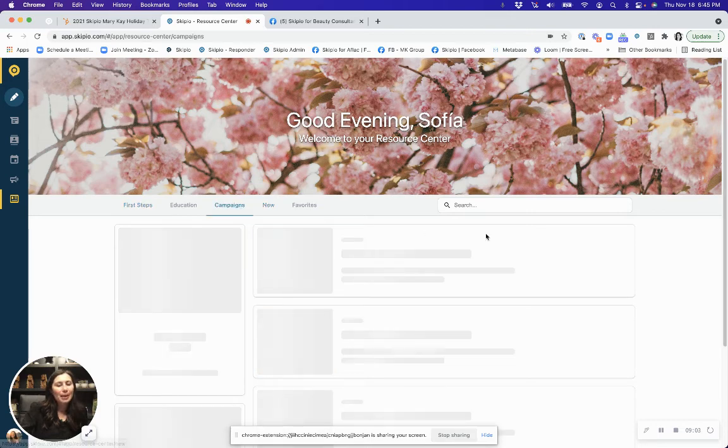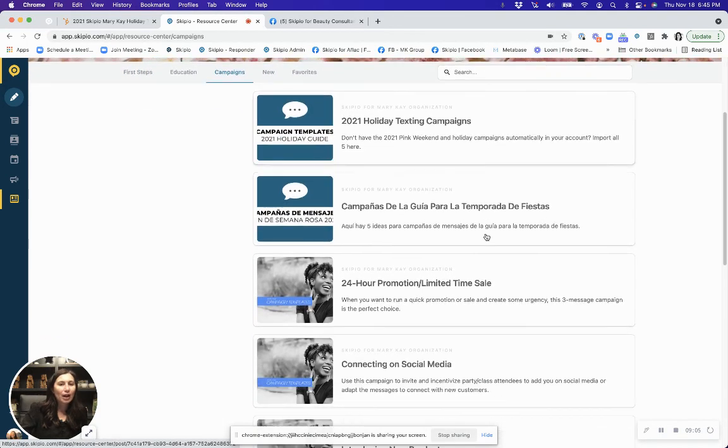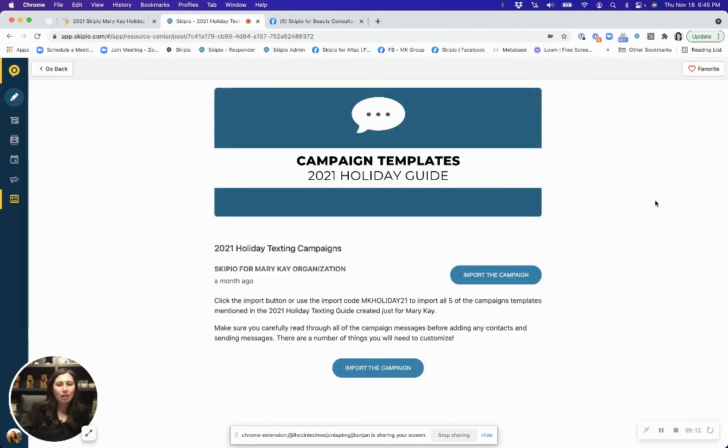And then the campaign templates. If you want any additional campaign templates or if you want to download them in Spanish, you can go ahead and click on the campaign template you're interested in. Select import the campaign and it will drop it straight into your campaign library.